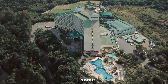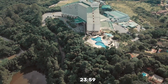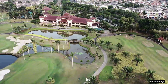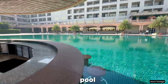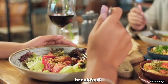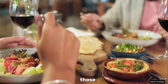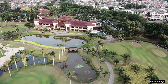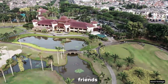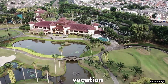Now, let's talk about some practical matters. Check-in is from 14 to 23:59, so even if you're fashionably late, they'll still let you in. Checkout is until 12 o'clock, giving you plenty of time for one last dip in the pool or one more pass at the breakfast buffet. The resort is a non-smoking property, so leave those cigars at home. And while the resort is wheelchair accessible, it's not accessible to our furry friends. No pets allowed. So, your goldfish will have to sit this vacation out.